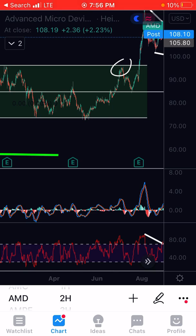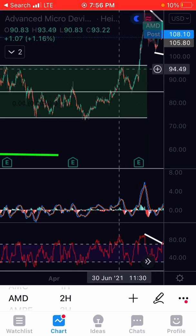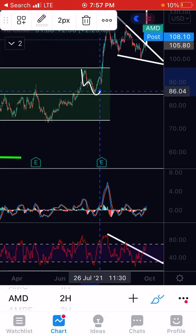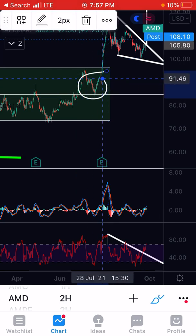So what did I do? I put a small little short in right here. A put. And I ended up closing it somewhere on this rip back up. I was like, oh shit, I gotta get the fuck out. And look what we did. We made a nice small inverse head and shoulders. You can kind of see it right there. And what else did we do?